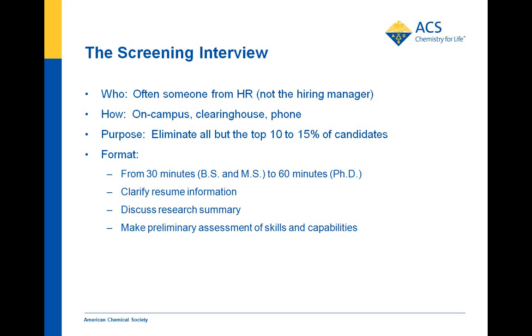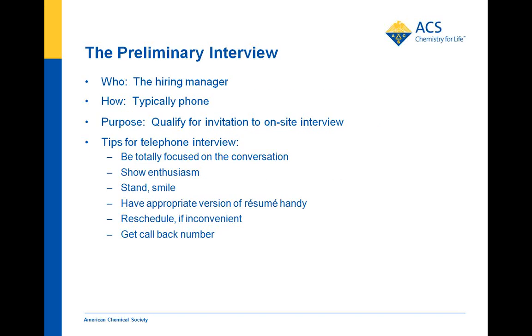Most of the time the format is a phone interview, about 30 to 60 minutes. They may ask some things from your resume, just to make sure they totally understand. They discuss a little bit about your research summary so they can gather information to pass on. They're going to make a basic decision on who they're going to call in.